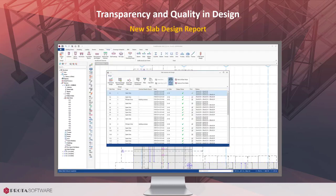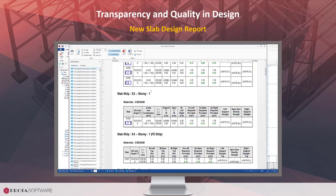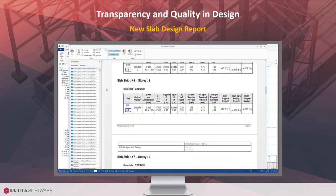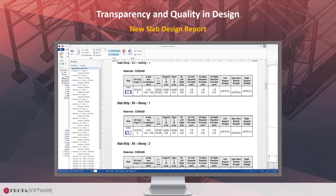In addition to more detailed design reports, we have also taken the opportunity to modernize the slab design report. You'll see it is much more visually appealing with clear tables and intelligent notifications. Slab design reports are now more comprehensive and automatically created in batch mode for selected slab strips.